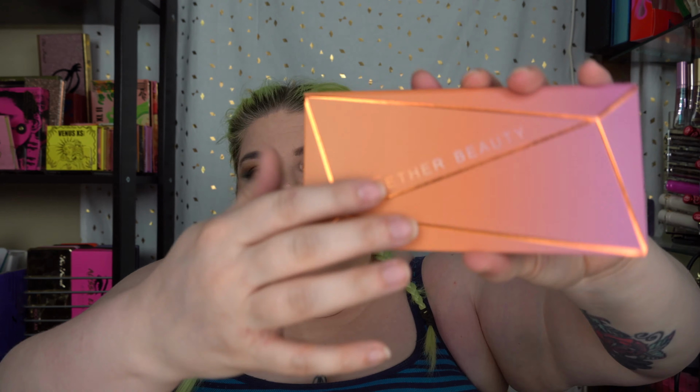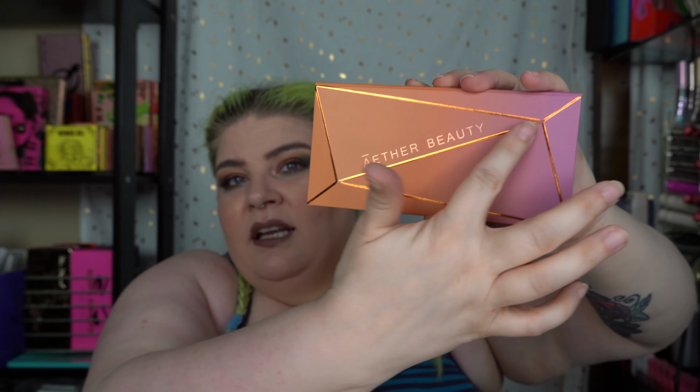And then I also got the Aether Beauty Joshua Tree. This packaging is so cool. It's not just geometric drawings. The palette itself, I don't know if you can tell, but the actual palette is raised. It is actually a geometric shaped palette. So that's pretty cool. Very pretty. I am disappointed that the shade names are on the plastic. I hate that, but here are the shades.